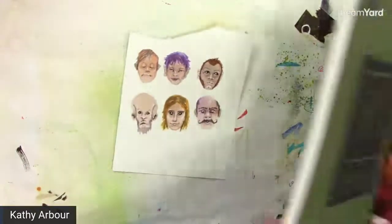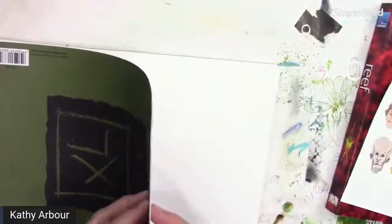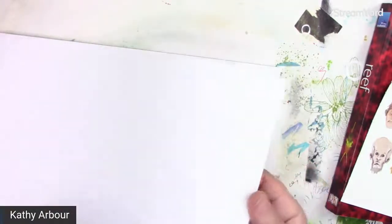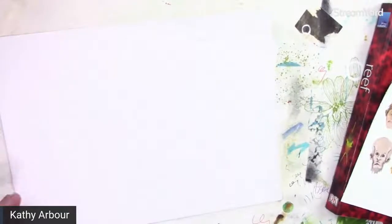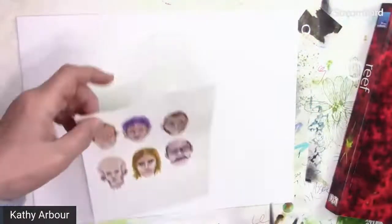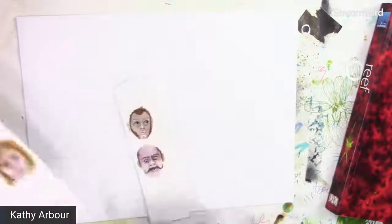So I thought I would work on a piece of Bristol paper for this. Well, actually, here's a piece of watercolor paper. We'll just leave that. That's a thick piece. I'll just take one of these out, I think. So I'm going to cut these out. And then I can place them the way I want.